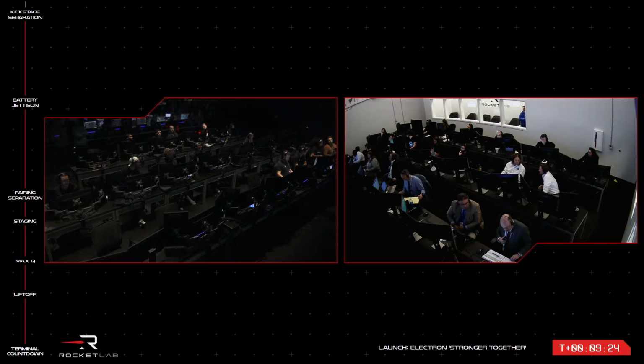The space-optimized Rutherford engine on Electron's second stage has now throttled down, and the second stage has cleanly separated from the kick stage. The SECO and second stage separation milestones for this mission are complete. The next phase of the mission takes a little longer than that action-packed first 8 minutes after launch, but it's worth the wait. Electron's kick stage, with payloads attached, will now enter the coast phase that Likita mentioned, as it propels the payload in an elliptical orbit towards the apogee requested by our customer, Capella.